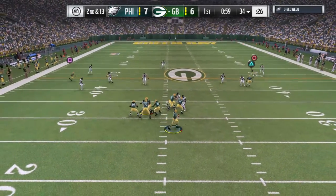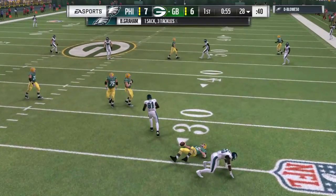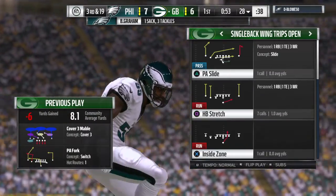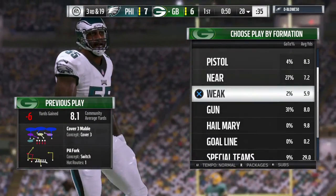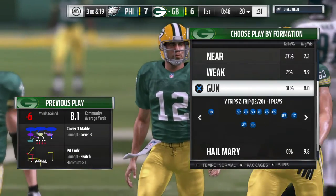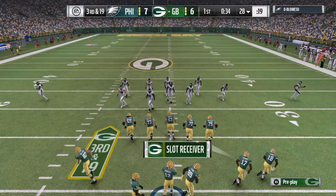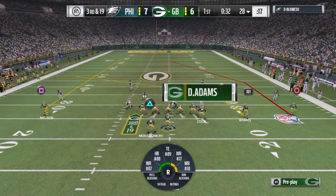On second down, here's Rodgers. Escaping the pressure right. And he can't find anywhere to go with it. And he goes down. Brandon Graham in there to sack him for a loss of 6. And the O-line will have to do a better job protecting here on third down after that sack.